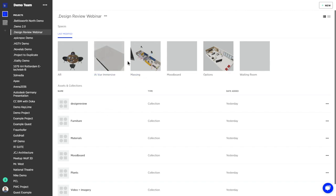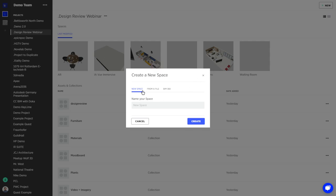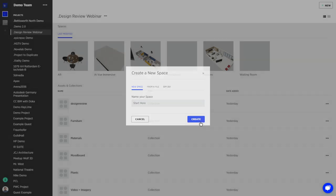At the core, what I really want to talk about today is how you can leverage one project and spaces within that project. So you see, I created this project for the design review webinar. I've got different spaces inside of here that we're going to be going through. But let's say we just want to start in a blank space. I can go here to new space, and of course there are different types of spaces you can create. But we're just going to start with a blank one. We're going to say start here.